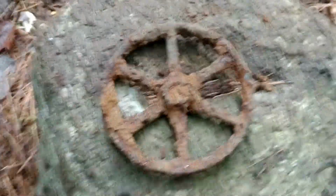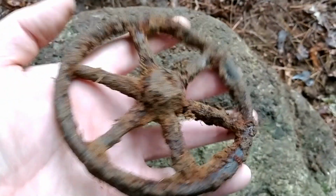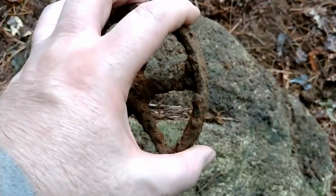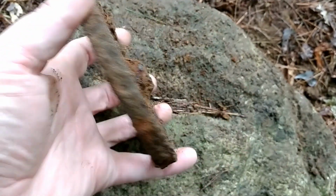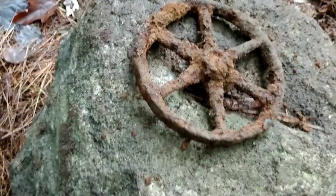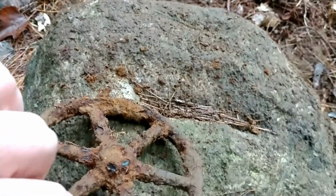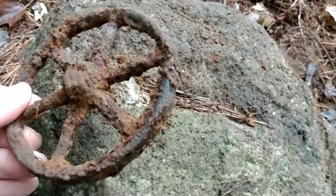There you go. It's like a big wheel. Might have been on a cart or piece of machinery. Maybe a wheelbarrow. I mean, somebody had to haul all these rocks out here. Maybe they hauled them out here with a wheelbarrow. Maybe that's the wheelbarrow wheel. I don't know. But it's got some rust and corrosion on it, but underneath it looks pretty solid. So I'm going to take this home and tumble it tonight, and we'll see what it looks like in the morning. I think it'll look pretty nice.